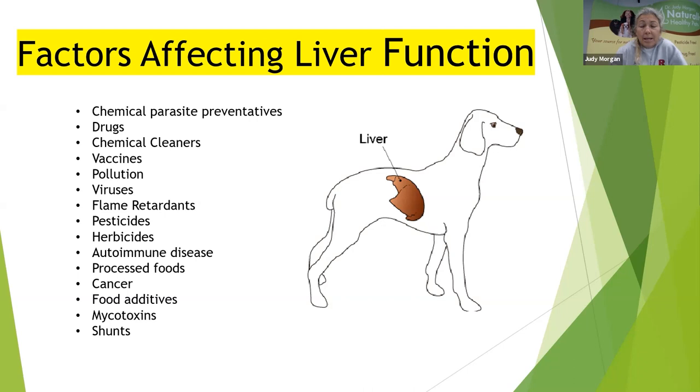Cancer, certainly we can have cancer of the liver. Food additives, so BHA, BHT, the preservatives, the dyes that are found in food. And then liver shunts, and liver shunts can be a major shunt or a microvascular shunt, and they certainly will affect liver function as well.